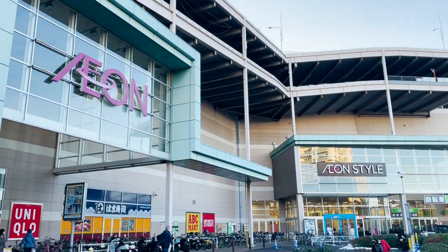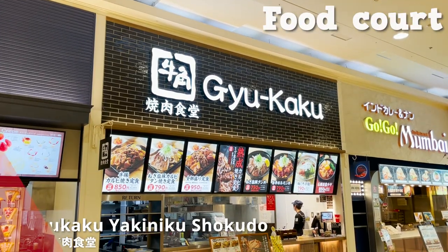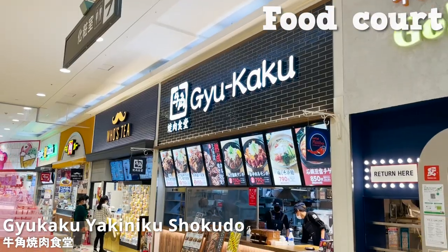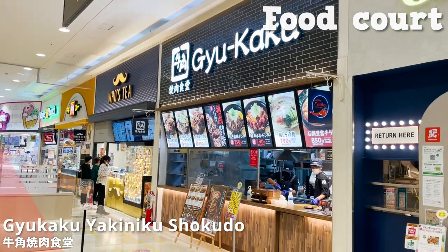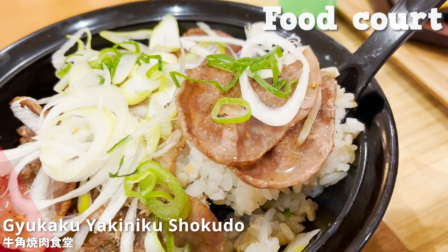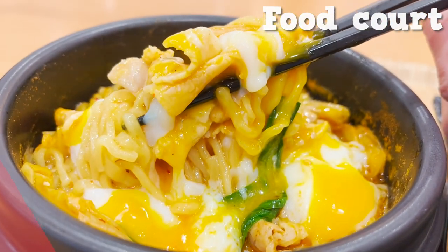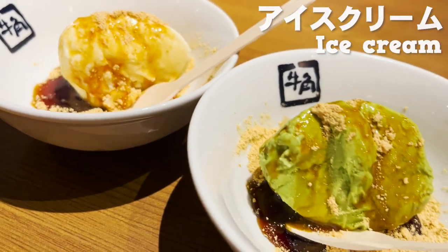The restaurant operates as one of the tenants at a food court too. There, the staff will prepare your menu for you, while in the restaurant, you prepare your own menu. It's nice to have a handy option to pick Gyu-kaku at a food court. Let's move to the next store.